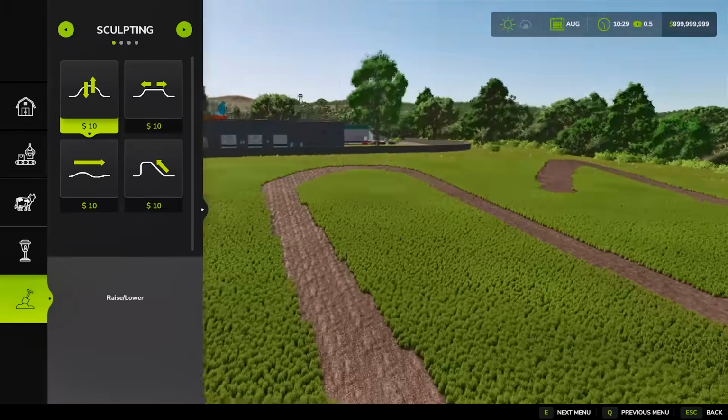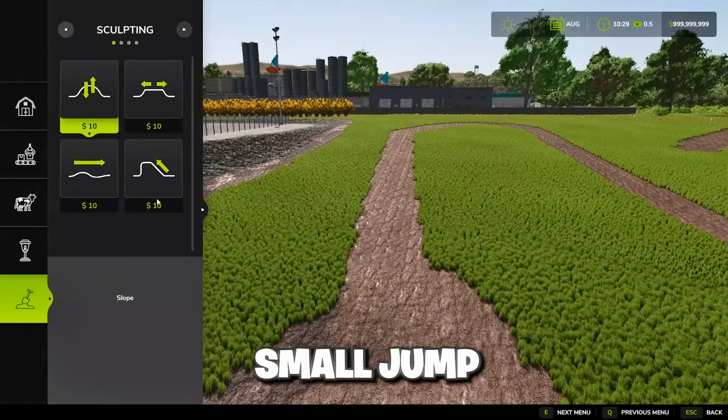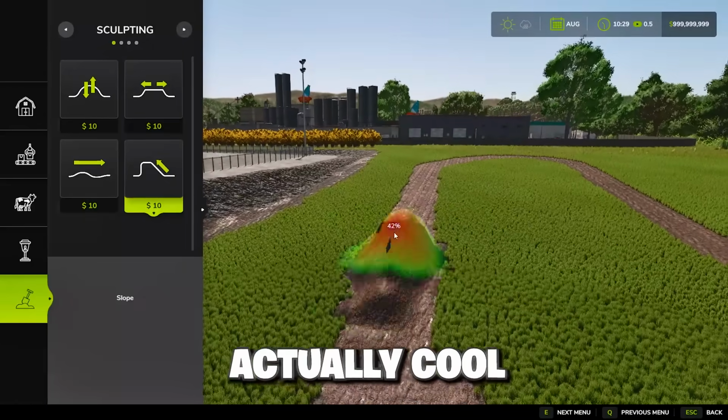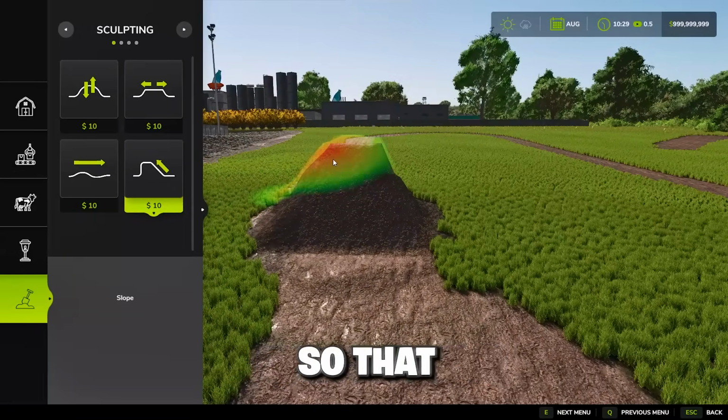So, all right, hold on. Back to this plan here. We got jump 2 inbound right here. This would be a small jump, kind of like a bunny hop. So this is interesting. They're going to come off the turn and go straight into a jump. Okay, this is actually cool. A little bit challenging. Might knock some guys out of the race, if they're in a competition. So that works out good.